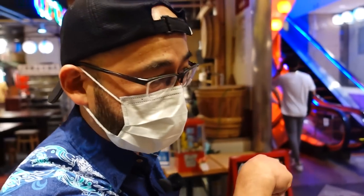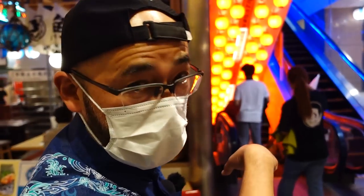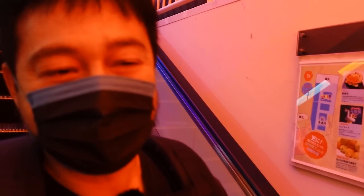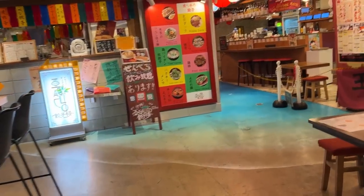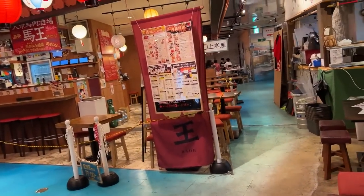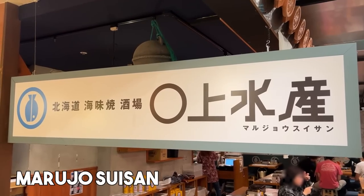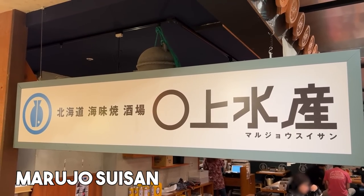I'm so satisfied, guys. Ready to go to the izakaya? Let's do it. So, let's go to Marujo Suisan, the basement floor. Basement floor. This is Ryukyu Yokocho. Yeah, last time we were here, because there are so many places to eat here, we thought it would be kind of fun to bar hop like we are doing today. Okay, so I believe it's here, Marujo Suisan. Here we are. Marujo Suisan, this is located in the basement floor of this building.